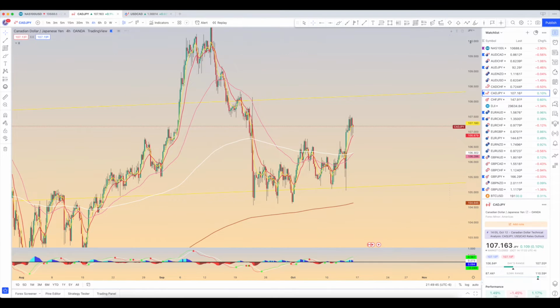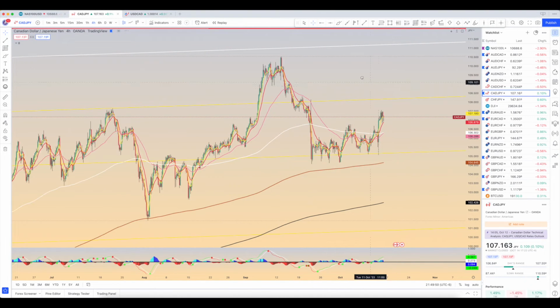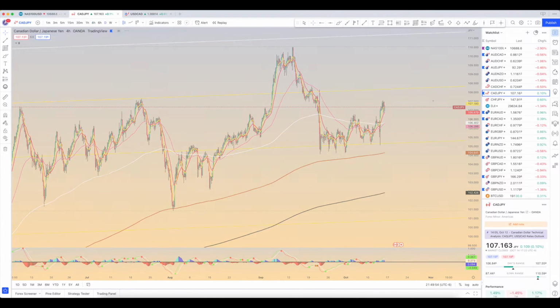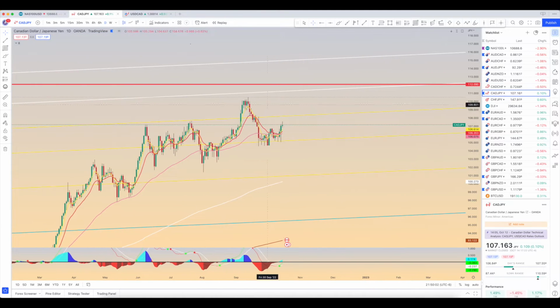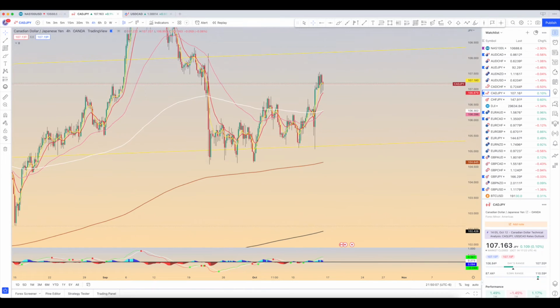As far as CAD JPY is concerned, I don't really see much potential right now for a decent entry. It's been very volatile over the last few days, right? Even if I go on the 4-hour, you can see these are very big candles, very long wicks. It's not something that I would like to jump in on, but it seems that these wicks have been rejecting off of this Fibonacci channel line.